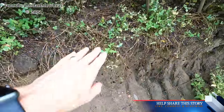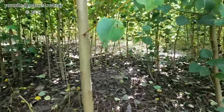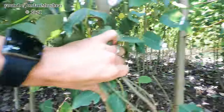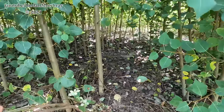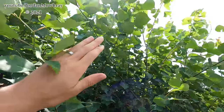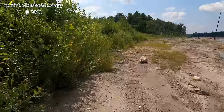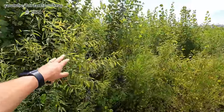But here we can see where this bank is. And look, when you look in here, just a lot of little new growth, a lot of cottonwood trees growing in here. These are already probably about an inch in diameter, but from ground height to the top of them, I'd say they are about 8 to 10 feet tall. So that's just an update on the vegetation growth on the lake bed. A couple willow trees in here as well. Here's some willows.